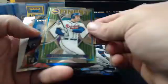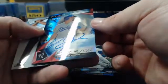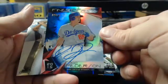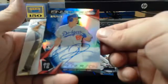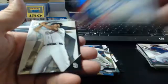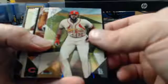Finest Retro, Freddie Freeman for the Braves. And behind it, nice. Finest First, 76 out of 150. Jace Peterson Auto. I think Steph had the Dodgers, so congratulations, Steph. And if I'm wrong, congratulations to whoever got it. That is nice. Okay, continuing right along.